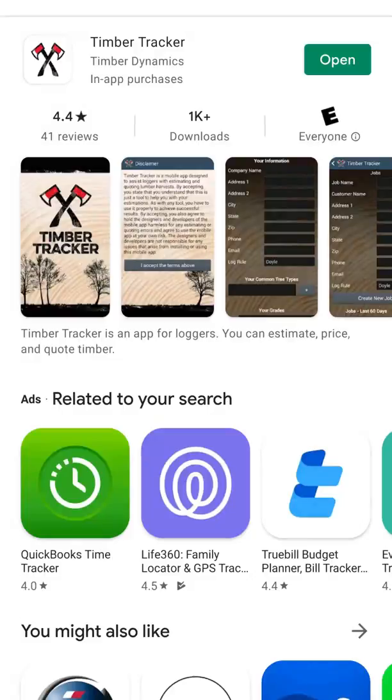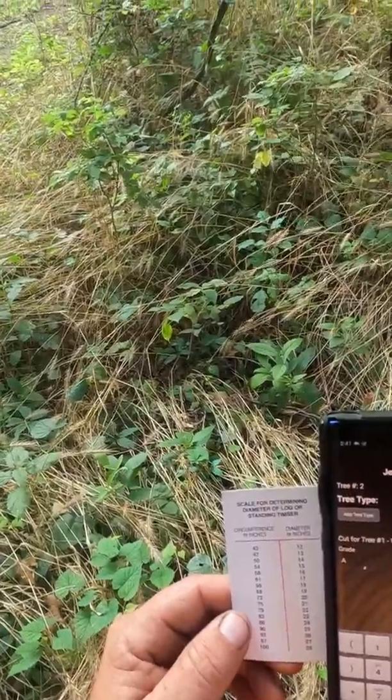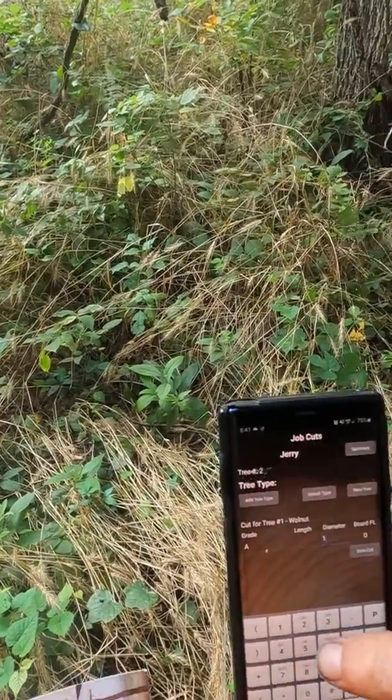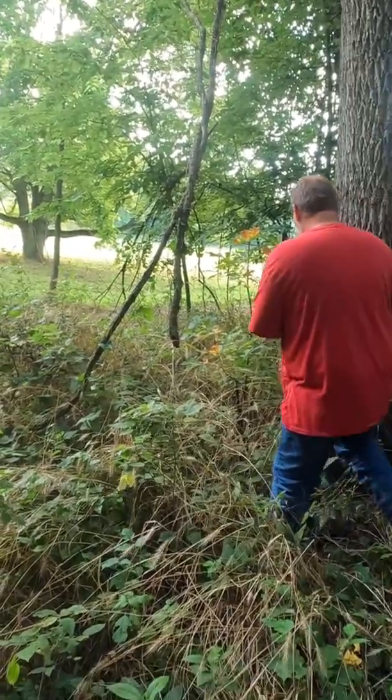So we're gonna use the Timber Tracker app. I've been using this for years. It's a great app if you're bidding on timber. If you're looking for timber and they want a price or something, you can figure out all your footage right here on this app. Watch how easy this works.